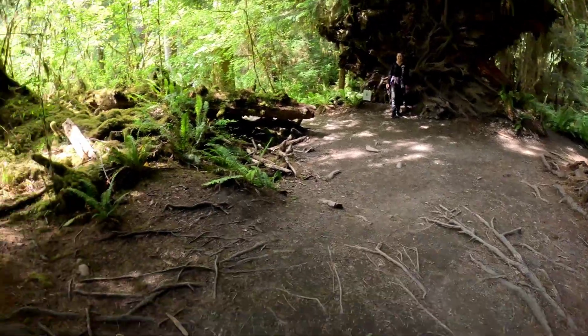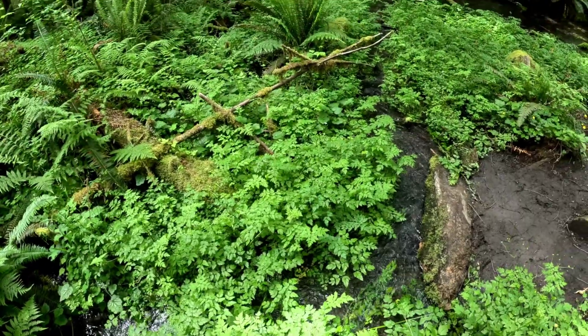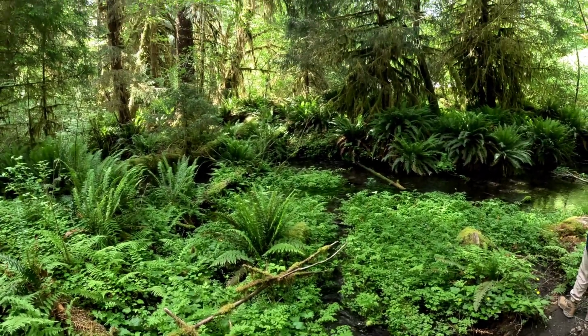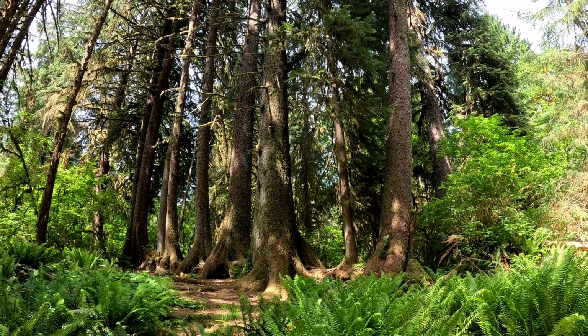You get it? Yeah. I got a screensaver. Just a little soothing sound. That's quite the nurse log.